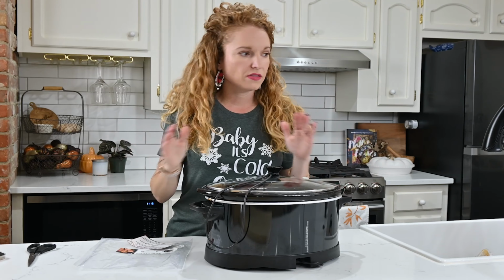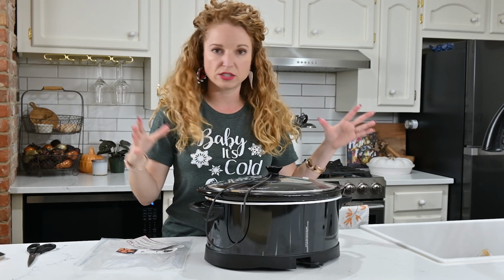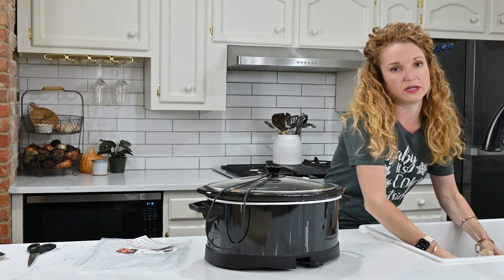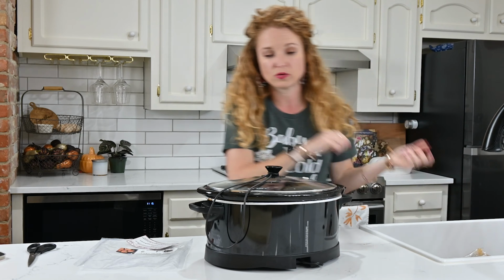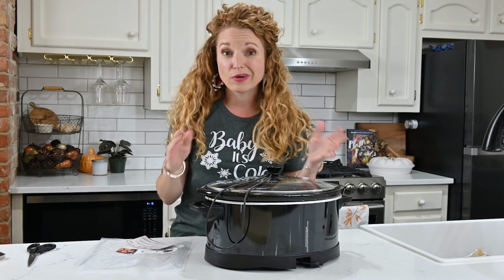I have to tell you guys, this is so nice. So I have this over in just a big thing of water. Let's see if I can show you without spilling it everywhere. And I just have those thawing just a bit so I could easily pour them into here.